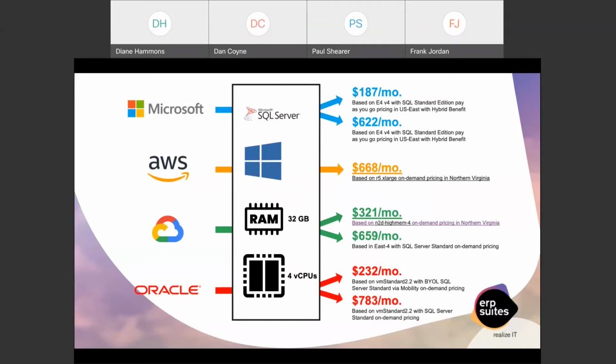Well, can I have more RAM? I really like more RAM. Yeah, and for Azure and AWS, you can go to a larger instance type to get more memory, but constrain the CPUs so that the licensing requirements are the same. Basically, you're going to get a server with 8 vCPUs, but you're just going to turn off 4 of them. For OCI and Google, you can scale that RAM independently.